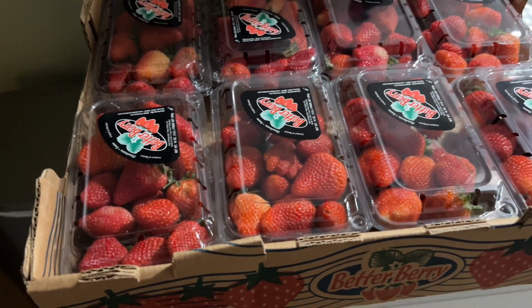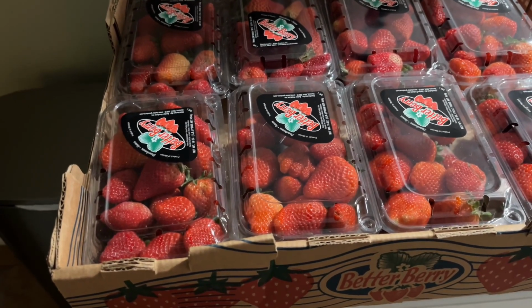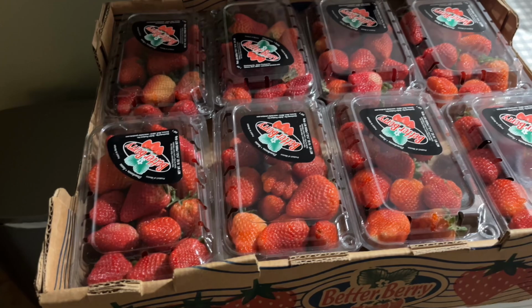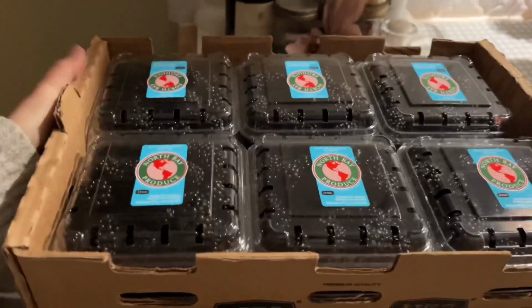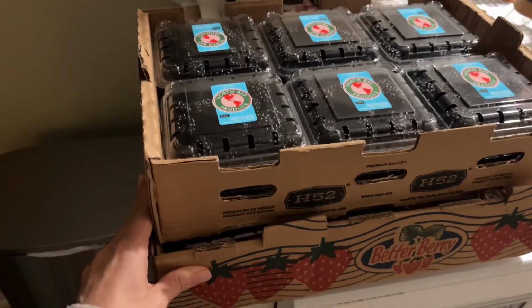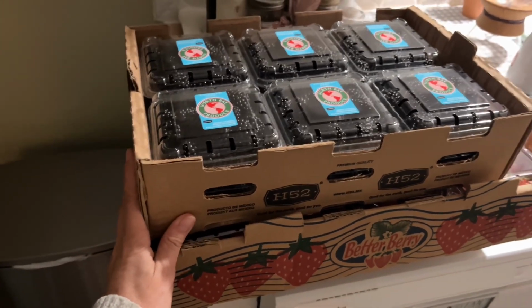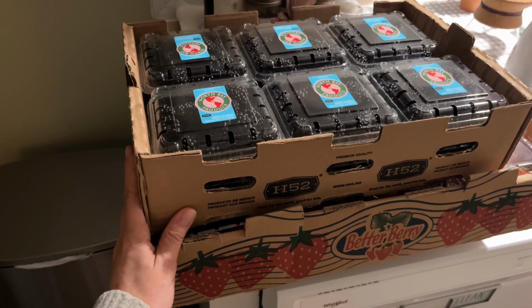So crazy, but I'm going to wash all of these up tomorrow and lay them out to dry. And then some of these will go into pie for Easter, and then the rest will go into freezer bags in the freezer for smoothies and pancake toppings and oatmeal, whatever I decide to use them for. So I love that place because I always find berries at a steal.